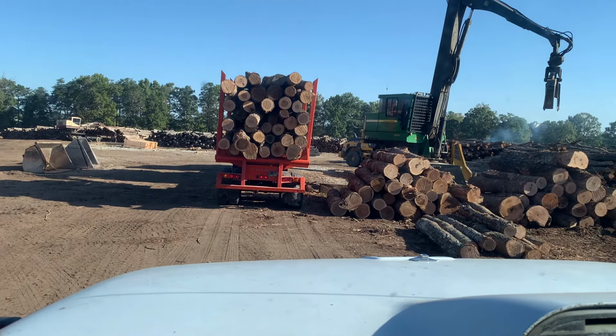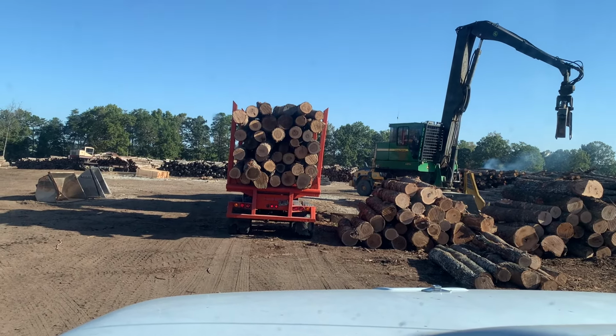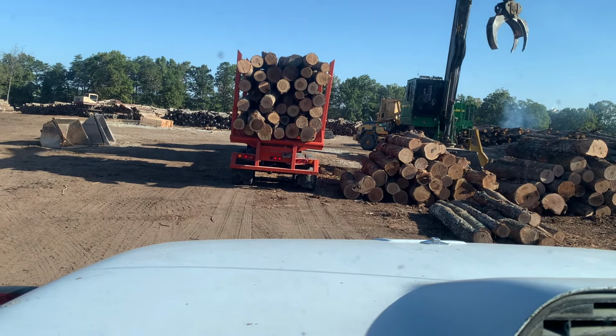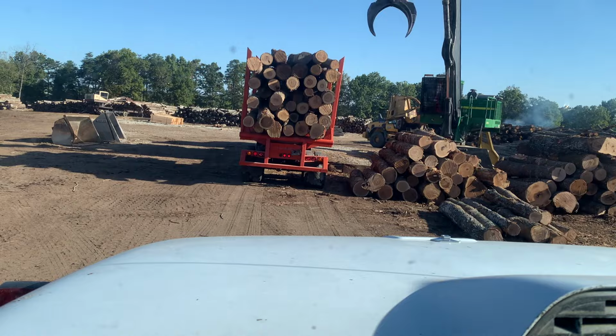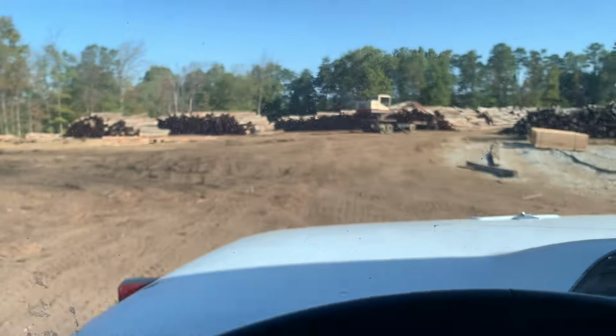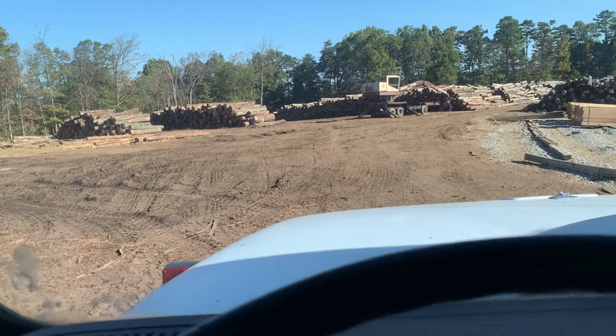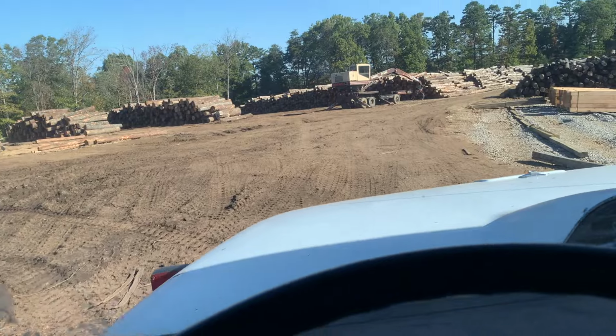Moving on up, everybody. We're moving on up. Looks like they're gonna move us down here to the old Barco knuckle boom. I think it was getting a little bit too crowded up there, so we're gonna come over here and get our wood set off real quick.